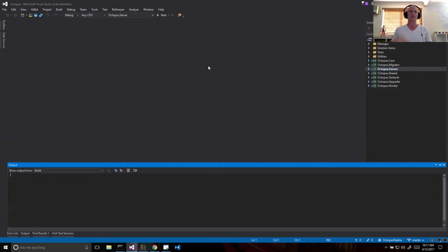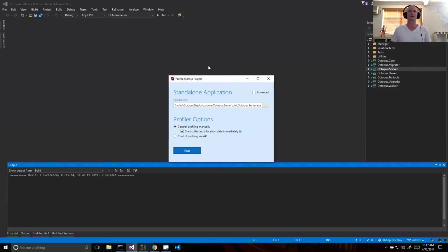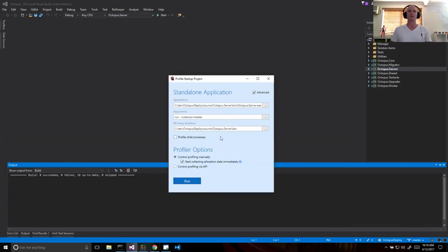And what this is going to do is run a quick build and then start dotMemory. So what we're going to configure, and this all comes out of the box, it just grabs all these details from Visual Studio. And you just got to have your instance set up in there, which I did in Visual Studio already. And the last thing I'm going to do is start collecting allocation data. And what that means is that the profiler is collecting stack traces when allocations are performed. So you know the source of those allocations.